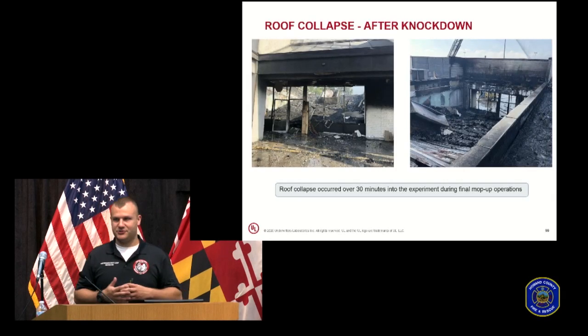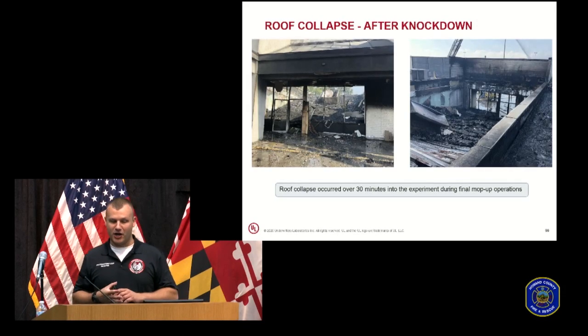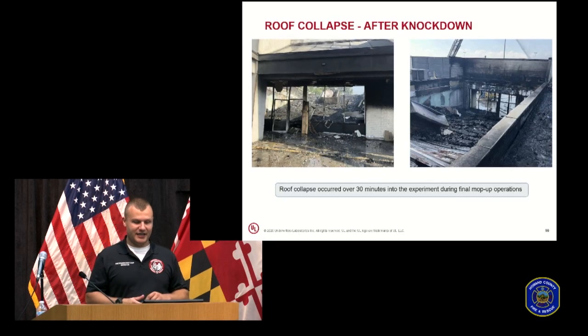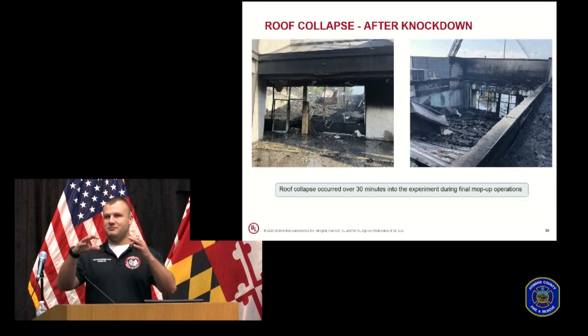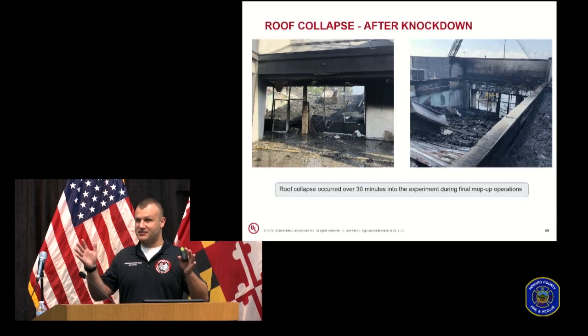With that, one of the interesting experiments that fortunately happened very early on in the series, we actually had a complete failure of the roof system. What was interesting to us is that early on in the experiments, as these beams heated up and pushed out, we started to see some cracks in the walls, but they stopped.